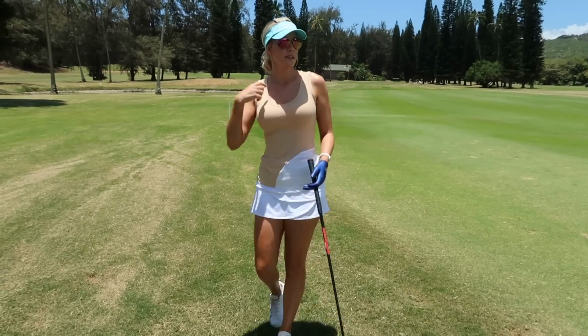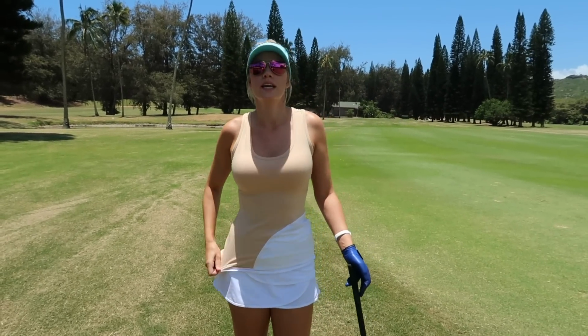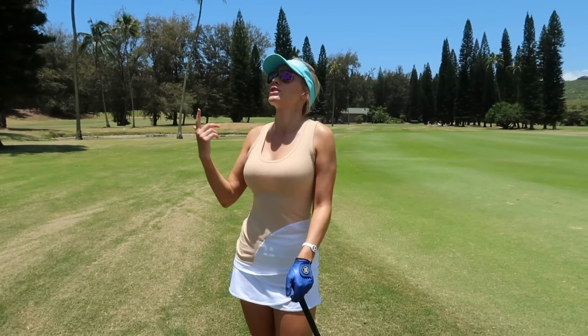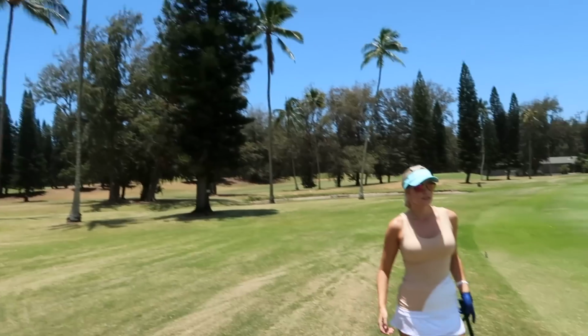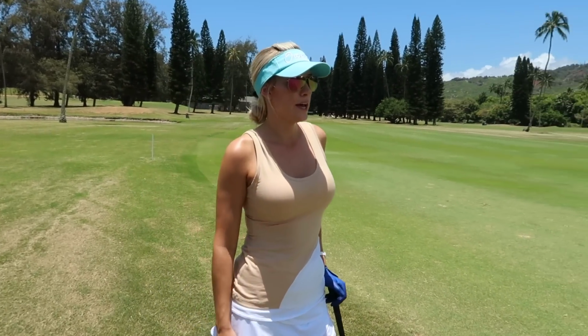Okay, so I have 126 into the green, pin is front. Wind looks left. This is kind of a good example of how I don't feel really any wind, but if you look at the trees, or the palm trees, they're definitely moving. So I know that there's going to be more wind up there. The wind is going pretty hard right to left.